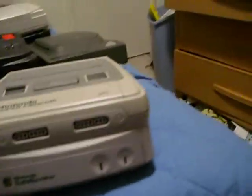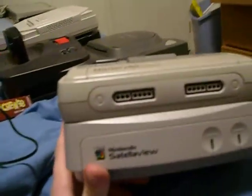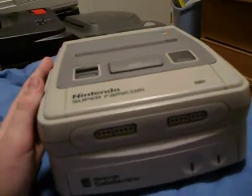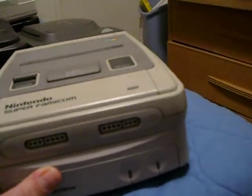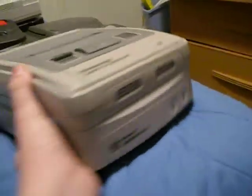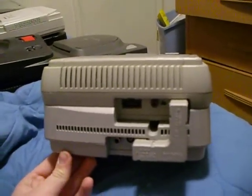And then, while I'm over here, this is the Super Famicom and Nintendo Satellaview. Basically, the Super Famicom is the Japanese equivalent of the Super Nintendo. Satellaview was released in 1995. It's sort of an add-on for the Super Famicom. It was only released in Japan, and it allowed you to download games off a satellite. And it's kind of like a substitute for, I guess, the Sega CD, or for the Nintendo CD or whatever. The only game I have for the Super Famicom is Wrecking Crew 98. It's a pretty fun game, but it's all in Japanese.